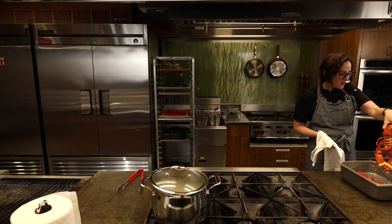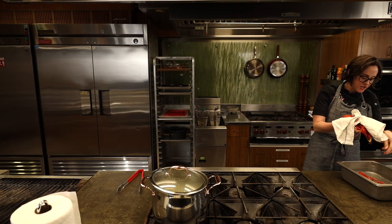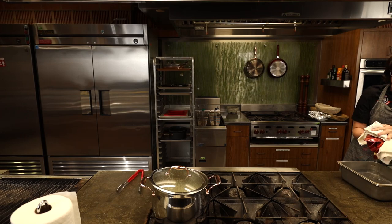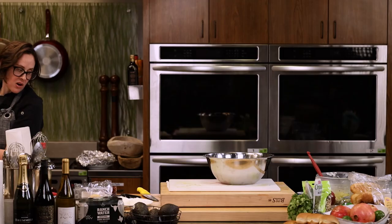It's for sharing. All right, so here are our lobsters. I'm going to show you guys how to take the meat out of these guys. It's really easy. It's not intimidating at all.